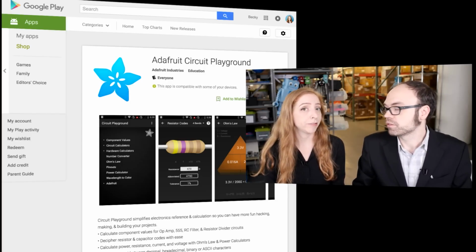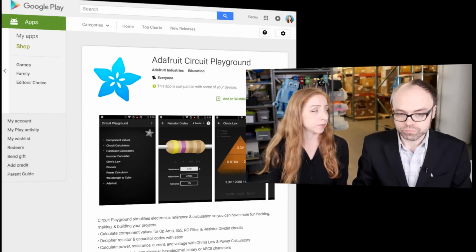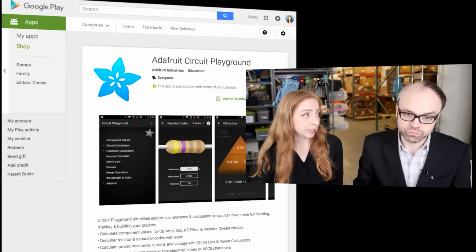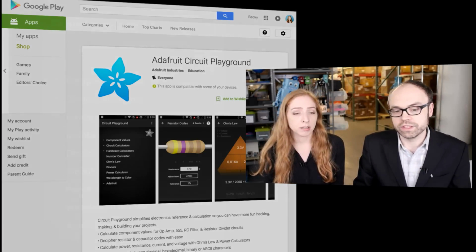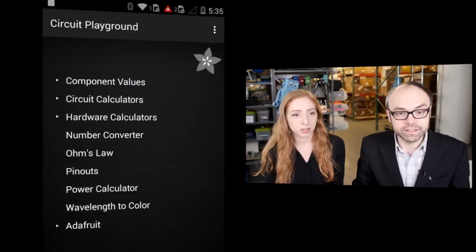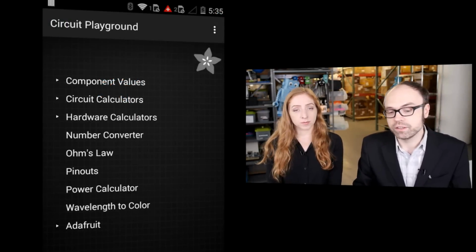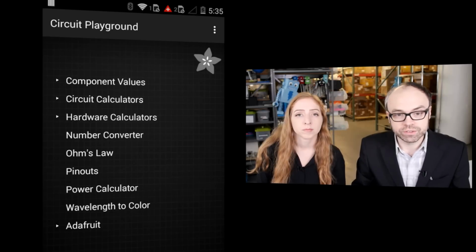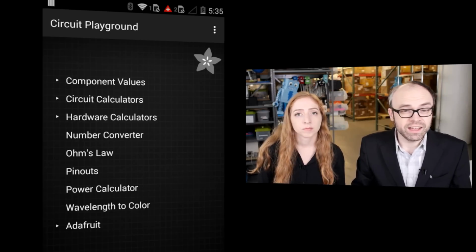That's really handy for me because I don't use any iOS devices currently, and yet I frequently need the calculators that are in this app. So tell us a little bit more about the calculators. There's a lot in them. There's calculators for component values like resistor values and capacitor values, a bunch of different circuit calculators. It's too much to list.